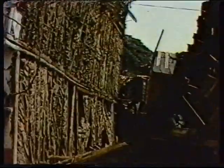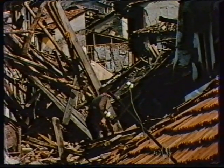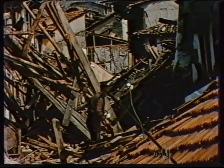In other parts of the world, such as here in Turkey, earthquakes are also associated with plate boundaries. They serve as a constant reminder of the tremendous forces that are involved in plate movement.